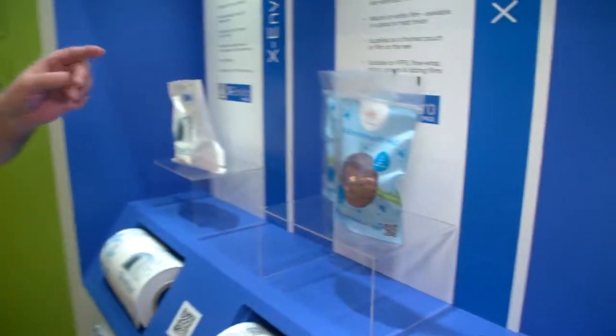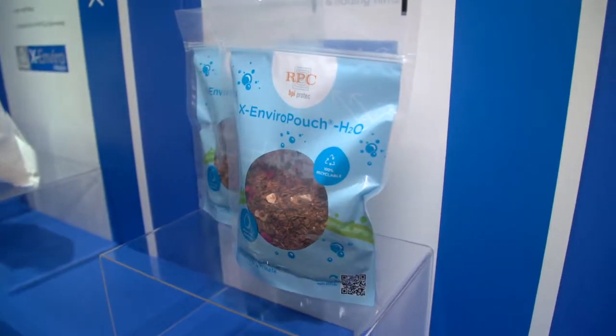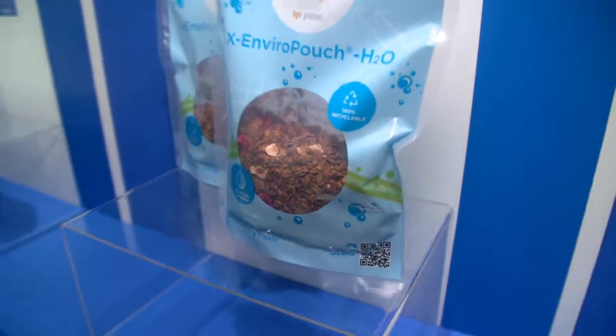We've also got the Enviro Pack. This is, again, can be run on vertical form fill, but it can also be turned into pouches and can be run on pouch lines. It's also run at much lower temperatures, so there's a saving of energy there, and this too is fully recyclable. They seem really versatile, Jim.